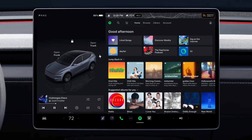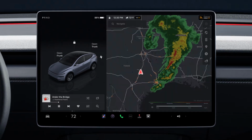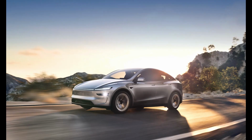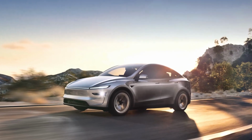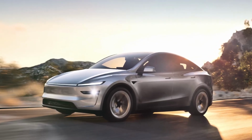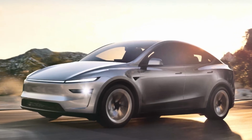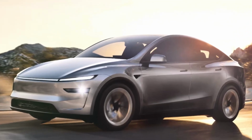Part of me loves the idea of a super minimalist interior. But the other part of me thinks that some controls are just better left as physical buttons or stalks. What about you? I think Tesla is trying to find the right balance. They want to be innovative and push the boundaries, but they also don't want to alienate customers who prefer a more traditional approach. It'll be interesting to see how they handle this going forward.